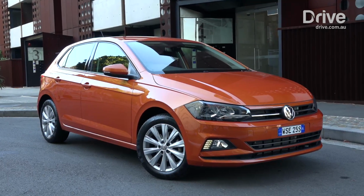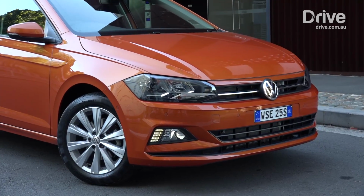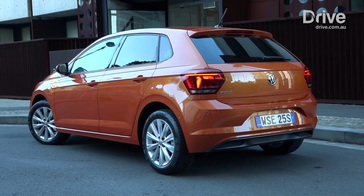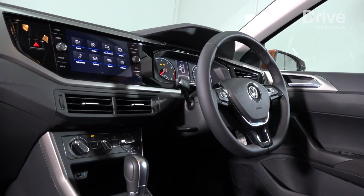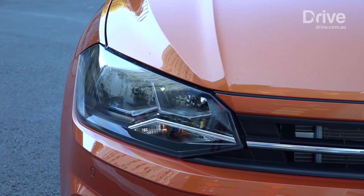Sharing its underpinnings with the latest Golf, Volkswagen's new Polo is a big deal, literally, as it's larger than before. The Polo features an impressive level of standard kit, including autonomous emergency braking, but you have to pay $1,400 extra to get hold of driver aids such as active cruise control. We also reckon its halogen headlights look cheap in this company.